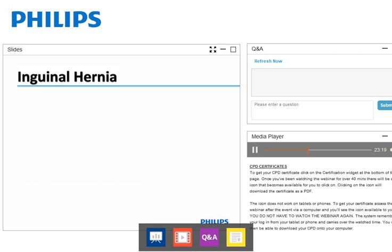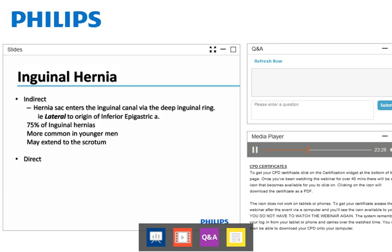Now, inguinal hernias can either be indirect or direct. An indirect inguinal hernia is when the hernia sac enters the inguinal canal via the deep inguinal ring. Remember that the deep inguinal ring is just the normal opening of the inguinal canal that is supposed to be there in every single person, and it's lateral to the origin of the inferior epigastric artery. There's that landmark again. It is the most common sort of inguinal hernia. It's more common in younger men, and it may extend all the way to the scrotum.